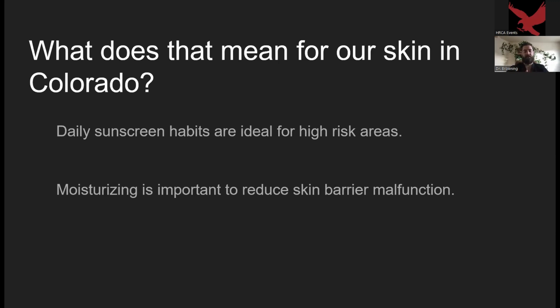But as we age, our skin barrier is less effective every day. So it is more important the older we get to be moisturizing with a lot of frequency.